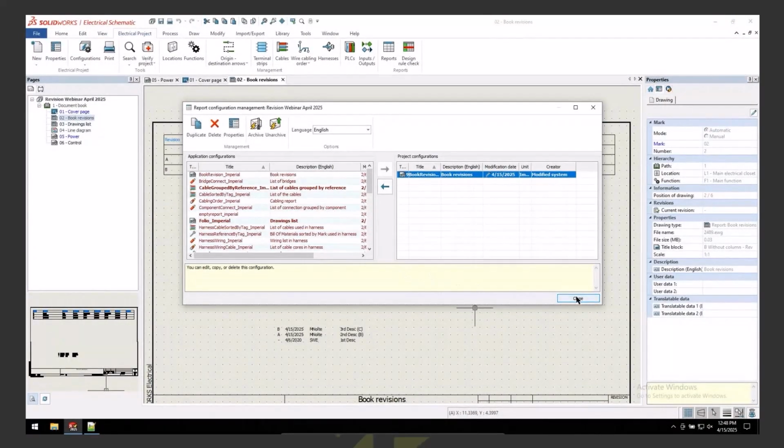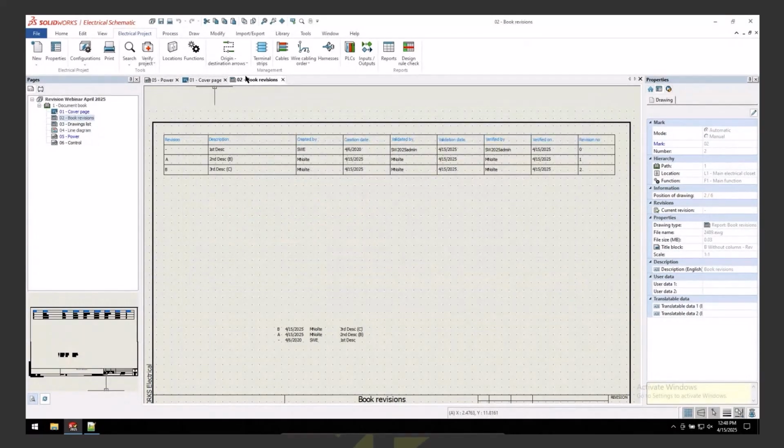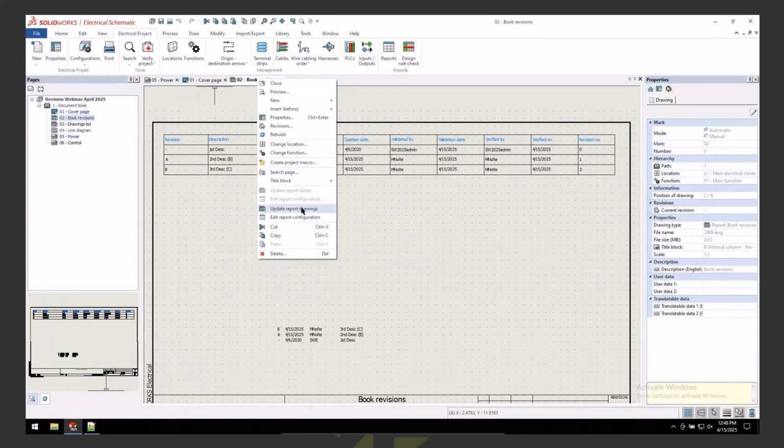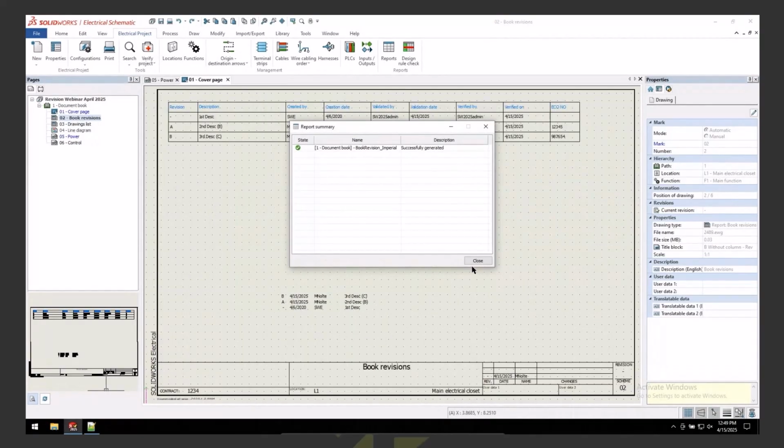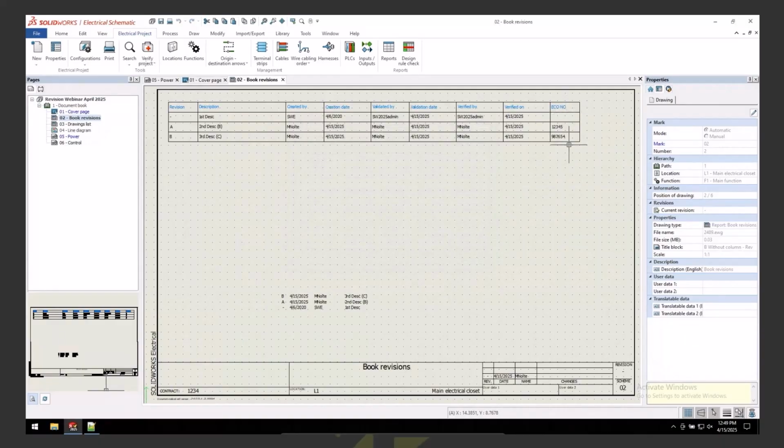Okay, close again. And the last thing, just like everything else, we've got to do an update. So we could go back to the reports button there, far right on the toolbar, and generate drawings again, or you can right click on the tab or right click in the tree and then do an update reports drawing. And there's our ECO number.